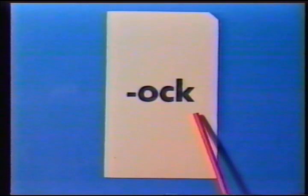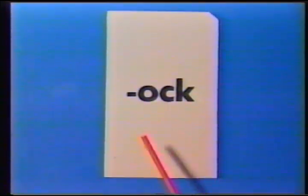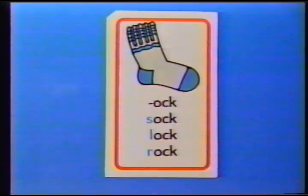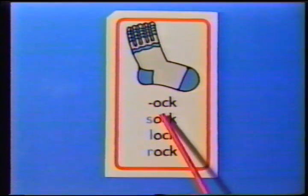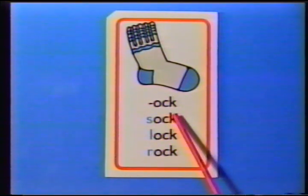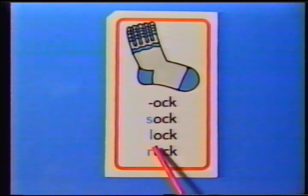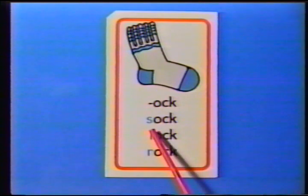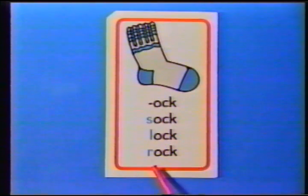The ock word family. This little part of a word says ock. Oh my, that was wild. Here we go. Ock word family. Suck, luck, rock. Would you like to read them? Excellent.